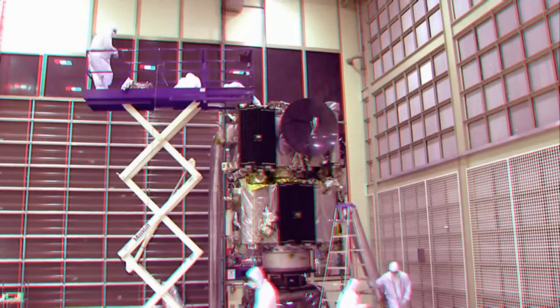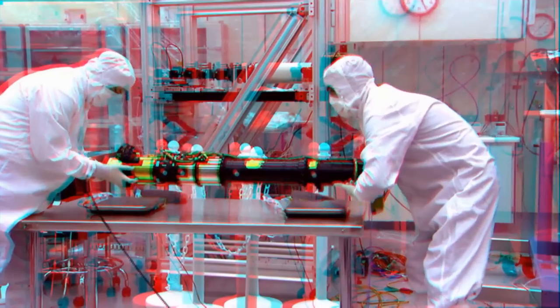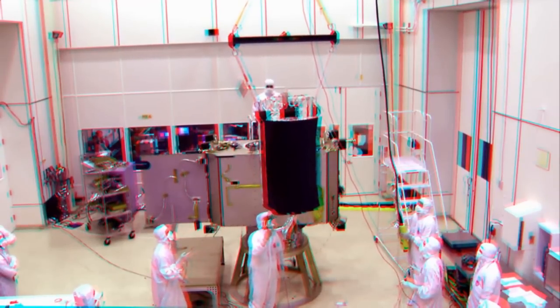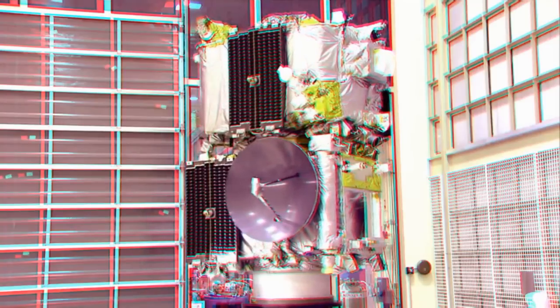The STEREO spacecraft are very complicated. There's a suite of 16 instruments on each one. Together, they analyze the flow of energy and matter from the sun to the Earth. Everyone wears full clean room suits to guarantee the instruments are kept as pristine as possible so they'll operate in orbit.